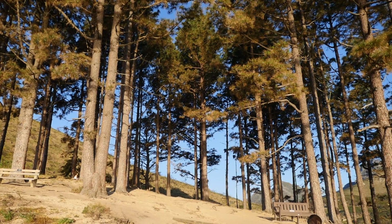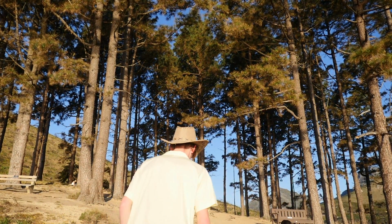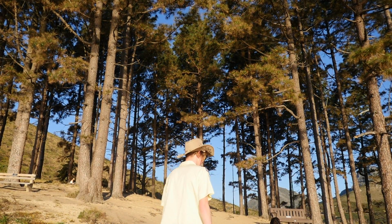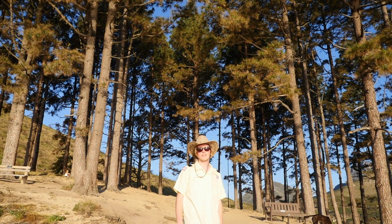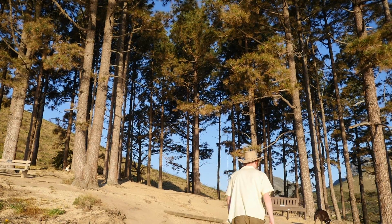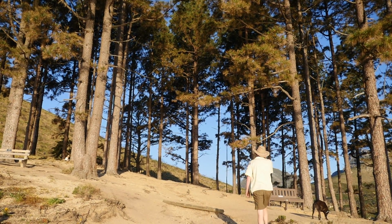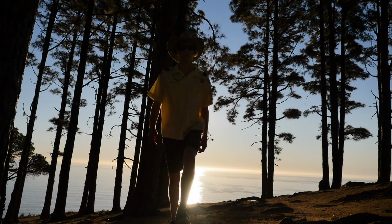Now that we've given a little background on fynbos, it is time to discuss one of the biggest threats, this being alien invasive trees, more specifically pine trees. Are pine trees indigenous to South Africa? No. Pine trees are not indigenous to South Africa.